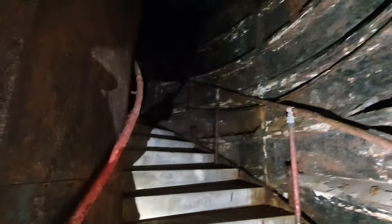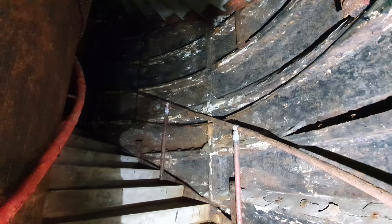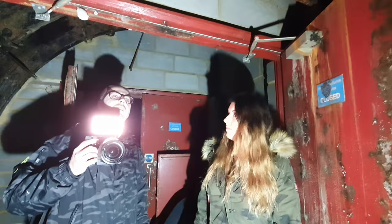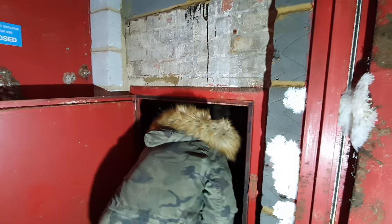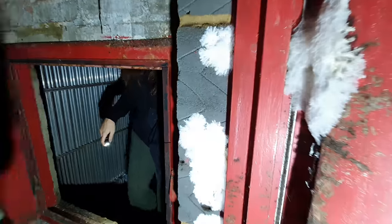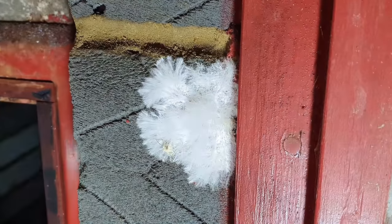There's no point walking all the way up, is there? No, where's that going to take us to? It's going to take us to another way in, isn't it? Yeah, it's going to take us to a different entrance. Yeah. Might take us onto the main road. I'm just going. What the hell? Look at that mould. That's incredible, isn't it? It's insane. Let's have some insulation.